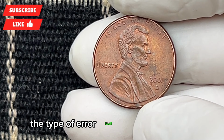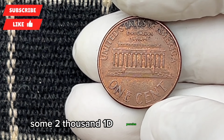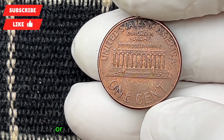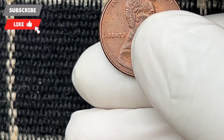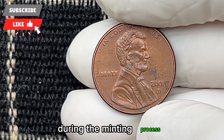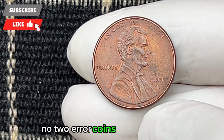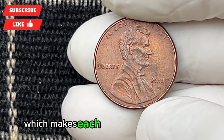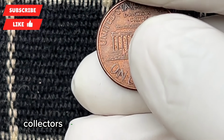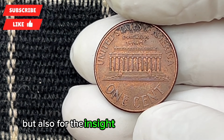The type of error itself adds to the coin's intrigue. Some 2001 D pennies display off-center strikes, subtle doubling in the date or lettering, or anomalies in the planchet. These variations are the result of brief irregularities during the minting process, and each one tells a story. No two error coins are exactly alike, which makes each example a unique piece of numismatic history. Collectors are drawn to these variations not only for their rarity but also for the insight they provide into the minting process.